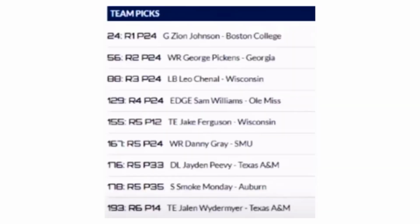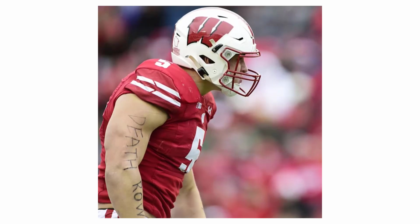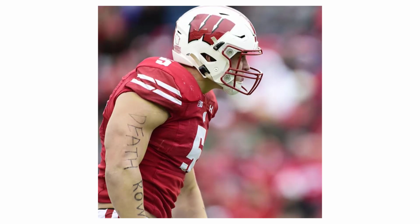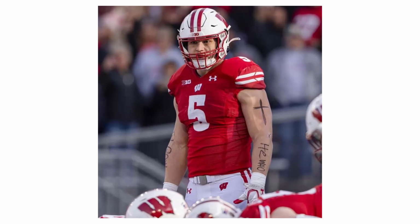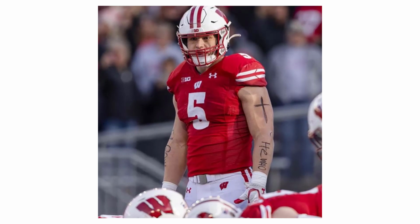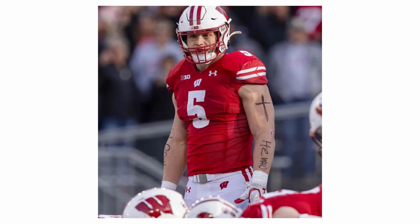Now, in the third round, you have Leo. First and foremost, I like the mindset of Leo as well, an aggressive linebacker who can control the C gap and squeeze down into the B. You got a guy now that will challenge LVE, that will challenge Luke Gifford, right? That will challenge any of those linebackers that you have doubts about. I like Leo, bring him in.